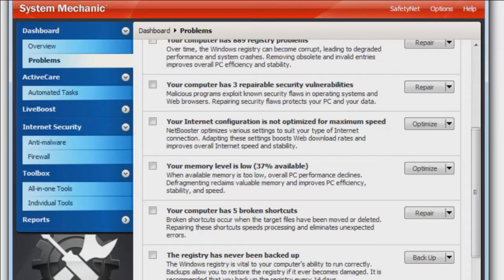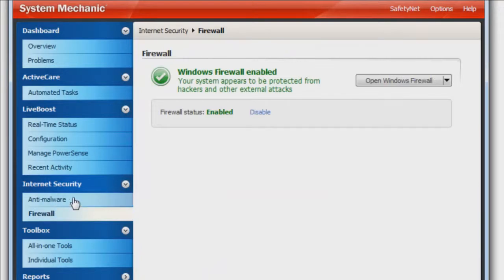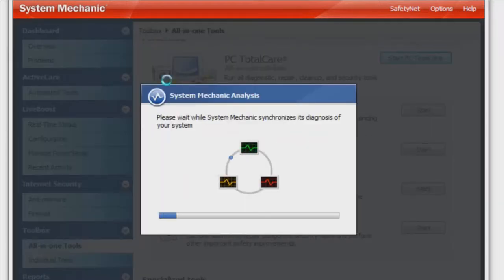Now under here, it's going to say anti-malware and firewall, and all this is going to do is check for you to see if you have a firewall installed or if anti-malware is installed. They do have the all-in-one tools right here, which is pretty cool. So, this is already covered under the overview, a lot of these, like the PC security, PC cleanup, PC repair, but this is where you can run them all either at once or individually and say, okay, supercharge Windows by running multiple performance enhancing speed boosting tools at once. So I can go ahead and start it, and it'll run this for me real quick.